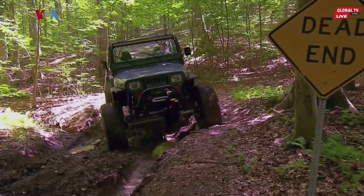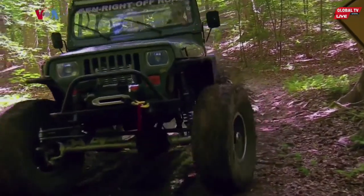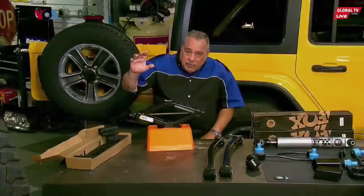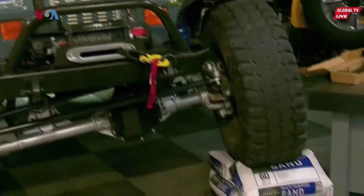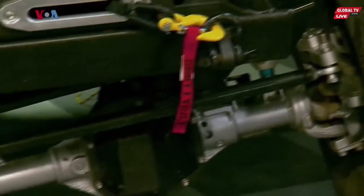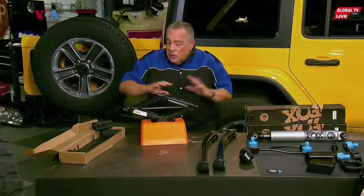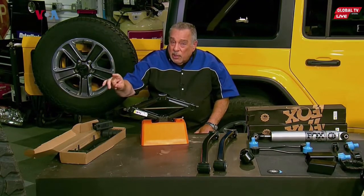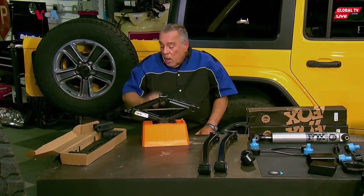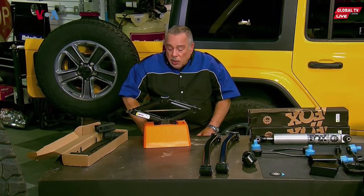Now, if you want to go farther than that, you want to get into some serious rock crawling and things like that, well, that means you're going to have to do something like we see over here, and that's huge tires and lots of articulation in the suspension. You may have to change hubs and bearings and all kinds of things. But, again, do your homework and make sure you do quality work. Otherwise, you'll have something that doesn't function as it should.